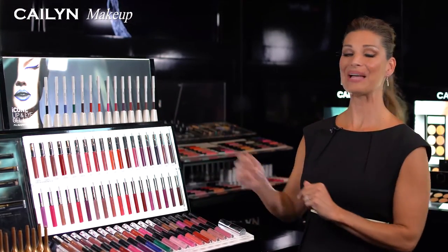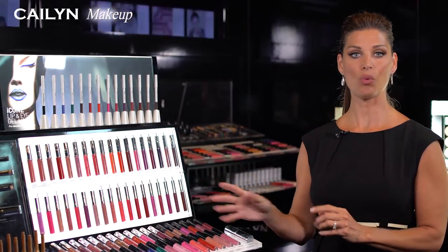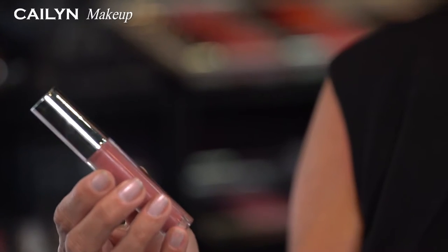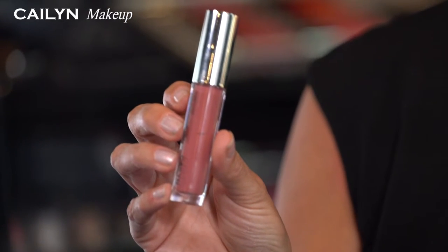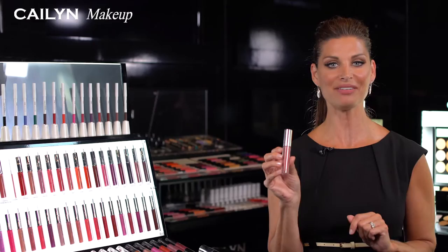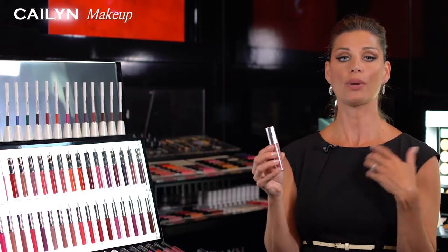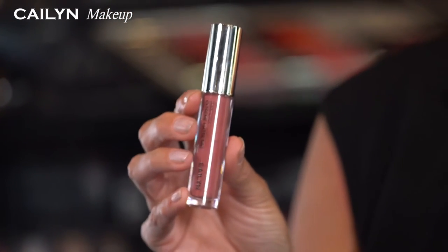Welcome to CAILYN's Fabulous Lip Collection. We have 4 matte tints and 1 glossy tint. We're gonna start off with the Pure Lust Extreme Matte Tint. Creates a vivid explosion of color on lips with continuous coverage that lasts. A unique infusion delivers a waterproof, non-sticky matte finish in a single stroke for chic lips. This is going to give you a matte finish with a real light feel.